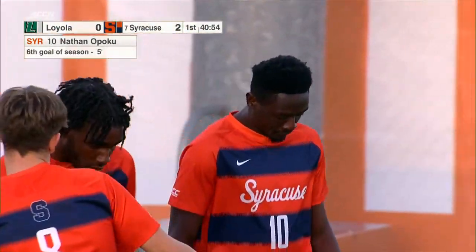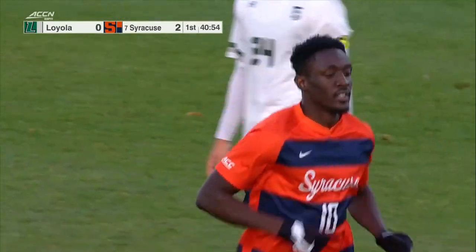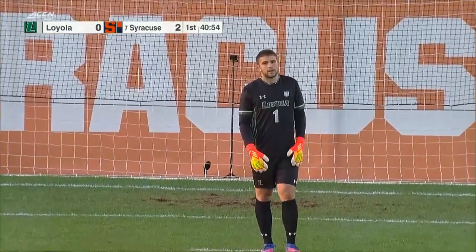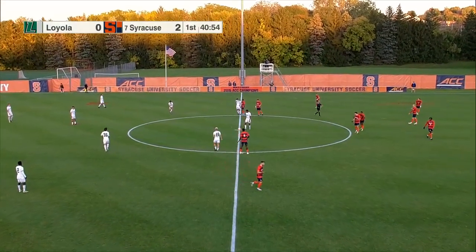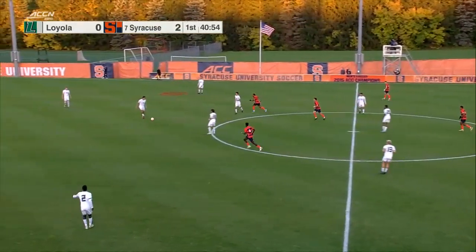Nathan Opoku with his sixth goal of the season for Syracuse. Coming into this contest, third in the ACC in points with 14, he now tacks on two, up to 16 points on his total. And it's just a difficult look for the Loyola netminder, Konstantinos Parisis. He's had to deal with ACC competition, but didn't get scored on this early against NC State in Loyola's opener.